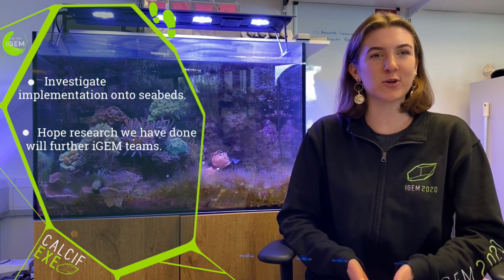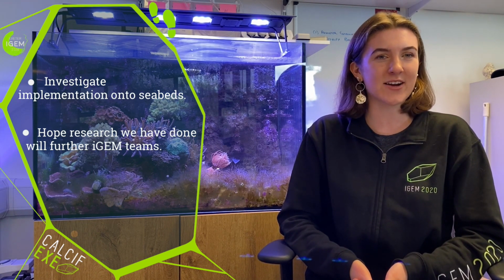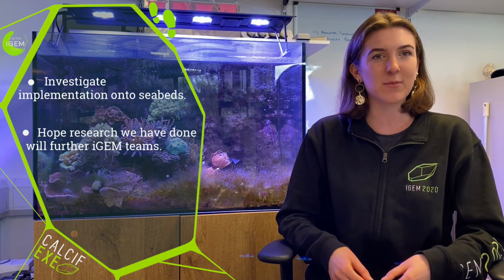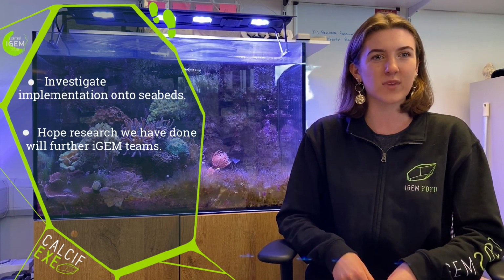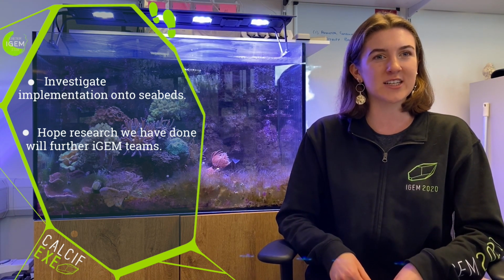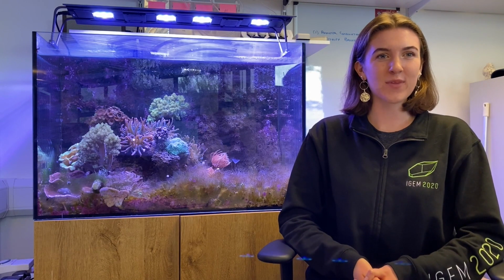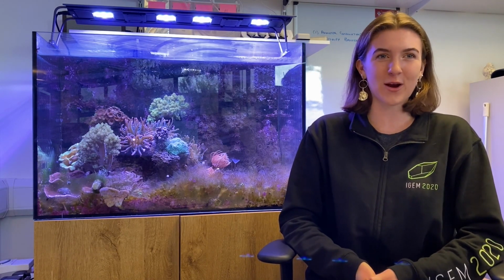For the future of this project, however, we imagine much more. To continue our project, it would be necessary to investigate its implementation onto the seabed. This would involve coral attachment tests and experiments into the removal of the GM bacteria before it's put into the environment. We hope that the research and coding we have developed will help further the future iGEM teams who are interested in solutions to this global problem. We know the more we investigate, the more we'll find to explore. All we can hope is that somewhere in the future there will be lots of happy CalcifEXE corals growing all around the world.